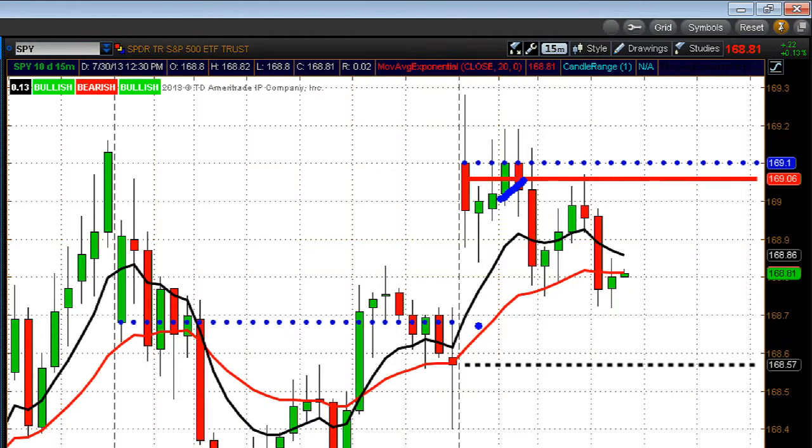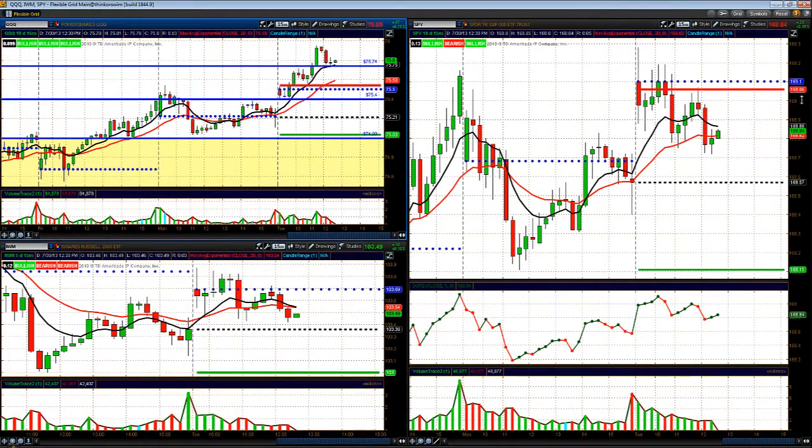We are trying to catch some support right in front of this 168.70 level, which happens to be right at yesterday's opening price, which is this blue dotted line right here. If we hold that 168.70 level, look for a move back towards, I would say, 169. If we continue to sell off, look for a gap fill around 168.57. We break below 168.57, and we get some real selling pressure. We could look for some 168.50s, or better yet, 168.30. But I don't think that's going to happen today.